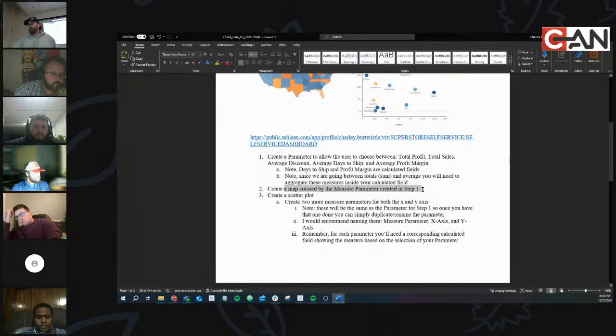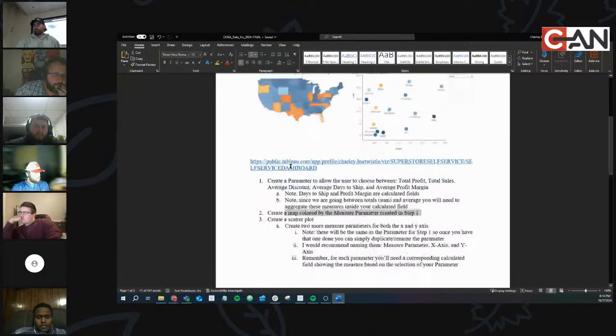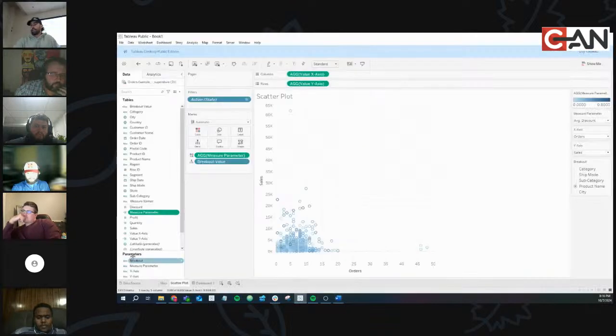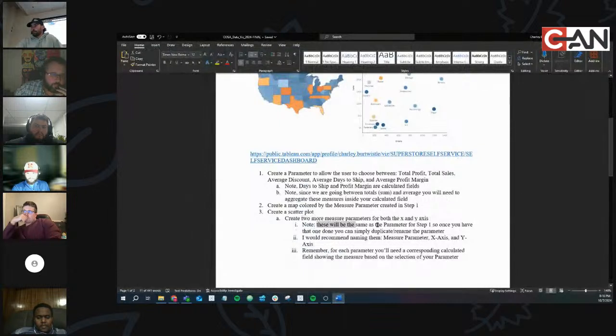Create a map colored by the measure parameter created in step 1. We already have that done. Create the scatter plot. We'll need 2 more measure parameters. We already have those, x-axis and y-axis. So that part's done. These will be the same, so you can duplicate and rename them.